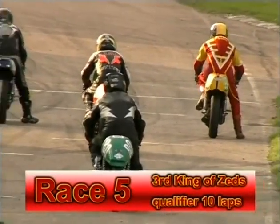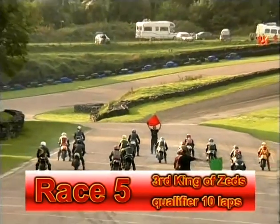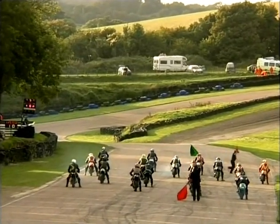This is the third King of the Zeds qualifier. Another 10 lapper before us here, and this time it brings together two quickest riders of the day. That's Chris Rogers and Matt Goldsmith. Looking then towards the lights to get this one underway.